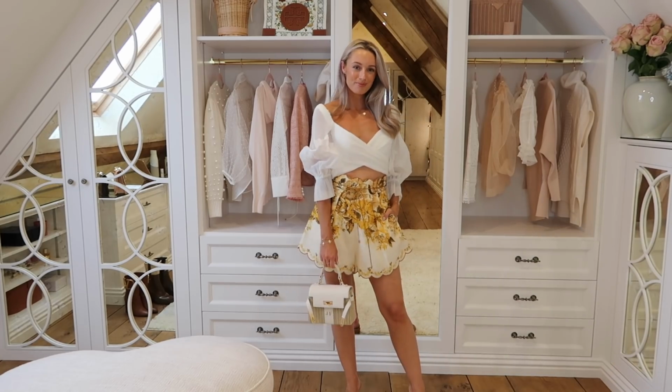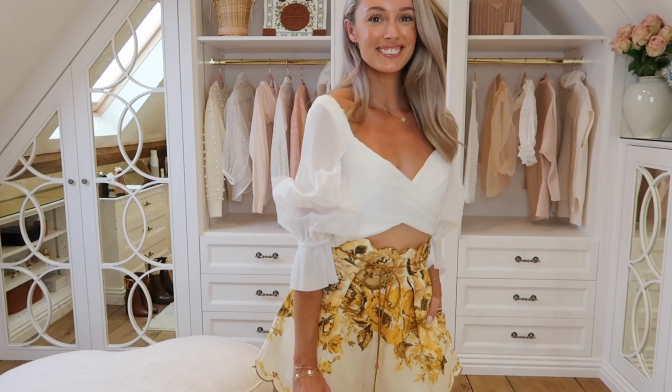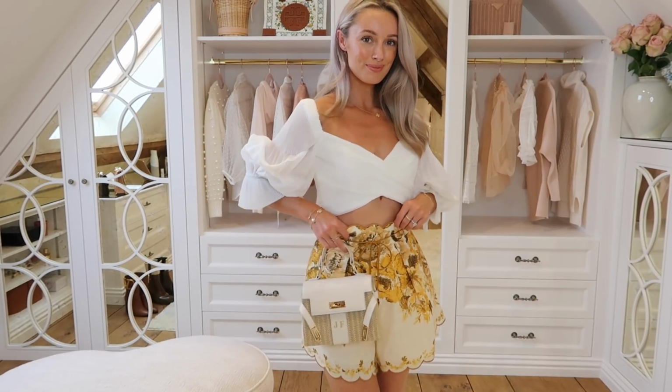And the shorts are the latest addition to my shorts collection. I'll show you my other 2 pairs now. In this beautiful ambery warm colour. I very much purchased them for an upcoming summer holiday.